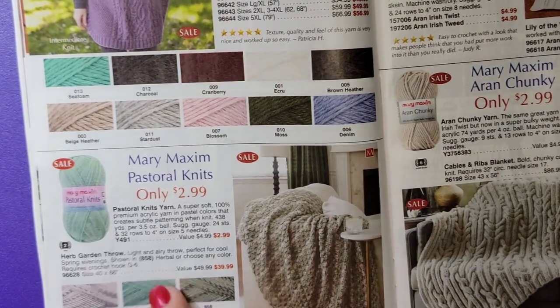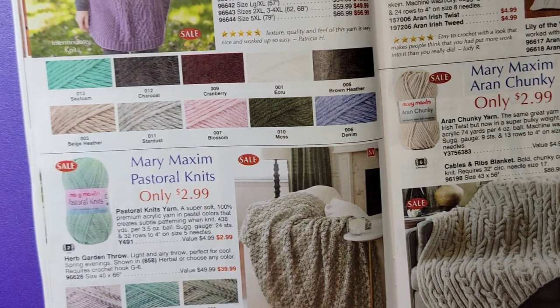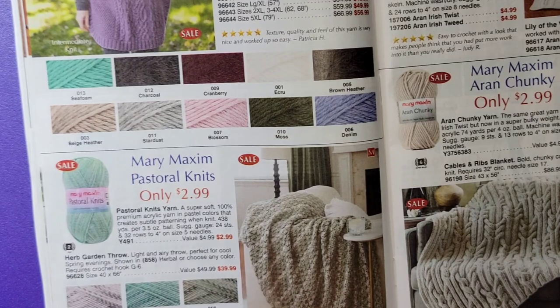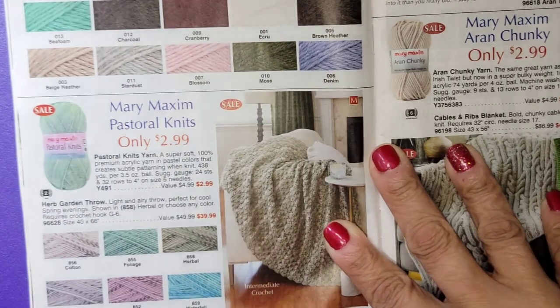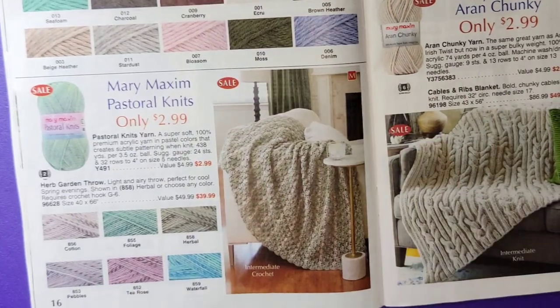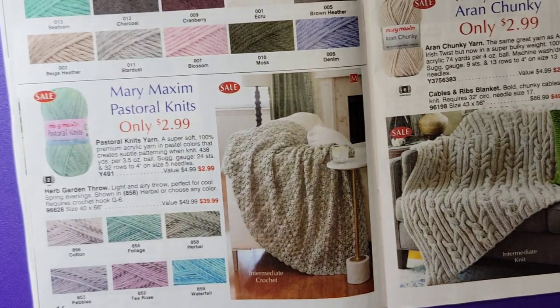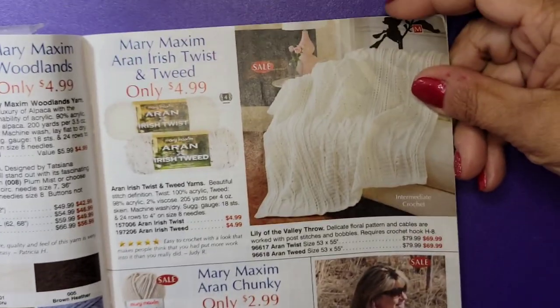And this one is Mary Maxim Pastoral Knits, $2.99. And let me see. It says, yeah, it was $4.99. It's too fine. And this here is, oops, sorry. It's called Herb Garden Throw. It's $39.99. And here are the colors. It's pretty, it's not bad. The yardage on that yarn is 438. It's not bad. All right, let's see what else is here.